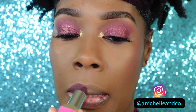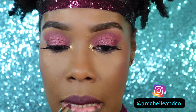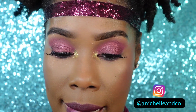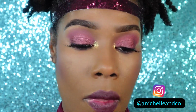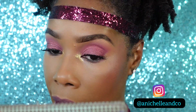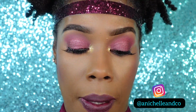Look at that. Oh, the consistency of Juvia's Place lipsticks is amazing. This is matte, but it's not matte drying, it's matte creamy. Absolutely love this color. I did not line my lips. So I did not line my lips purposely because the lipstick is already dark. So my God, I love this color. Wow.